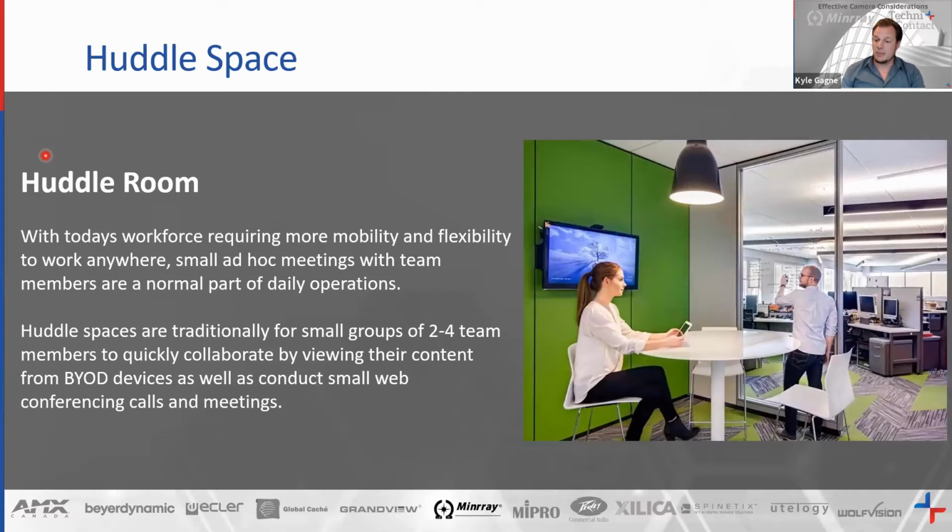Then we move a step up into the huddle space area. So many corporate offices have adopted this. This is about 3/4 of the meeting room spaces that are actually being deployed. And this has been around for quite some time. In the last few years, it has gained popularity.